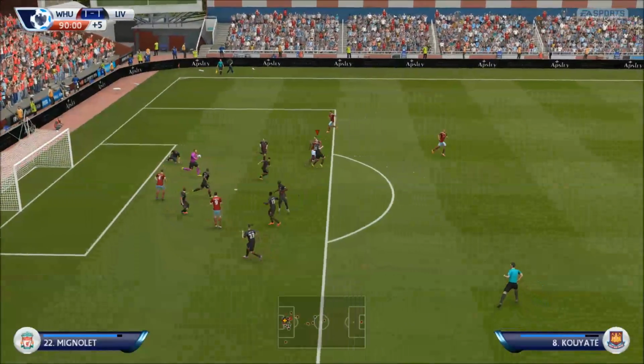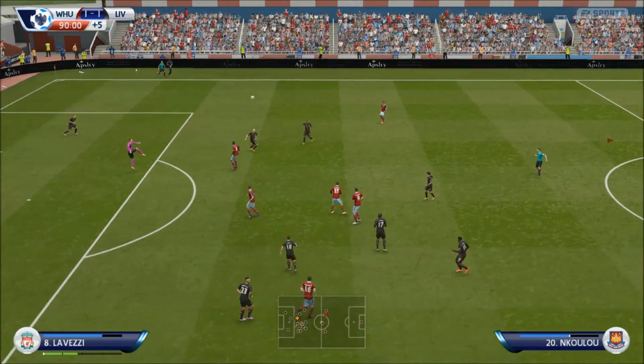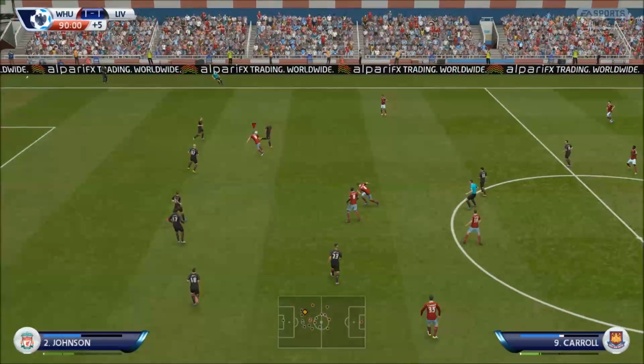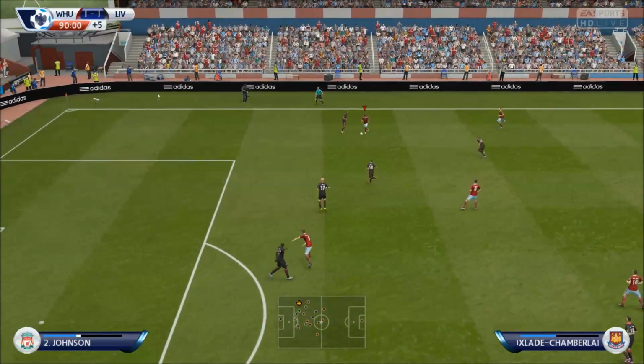90th minute, though, we try and create a couple of chances. Chiate on a corner gets a good header. Mignolet with another simple save. He hasn't had too much to trouble him here, especially in the second half. But he clears the ball away only as far as Nkoulou, who heads it forward. Andy Carroll's able to get his noggin on it and play it out wide to Alex Oxlade-Chamberlain.